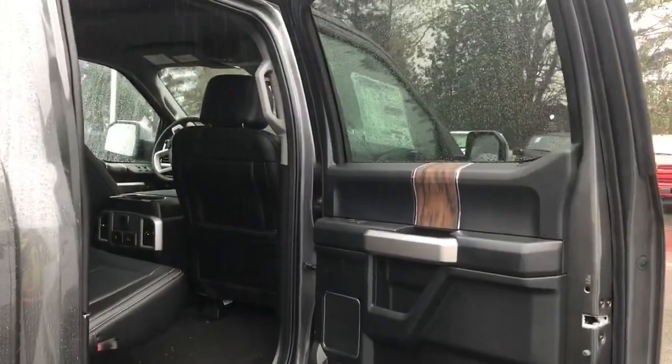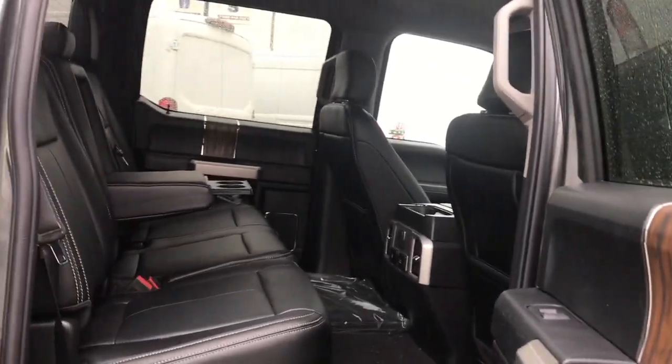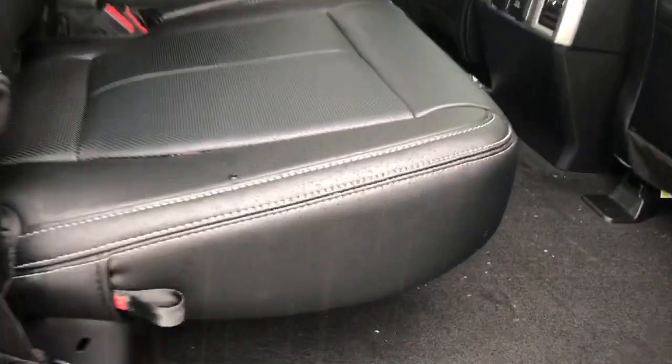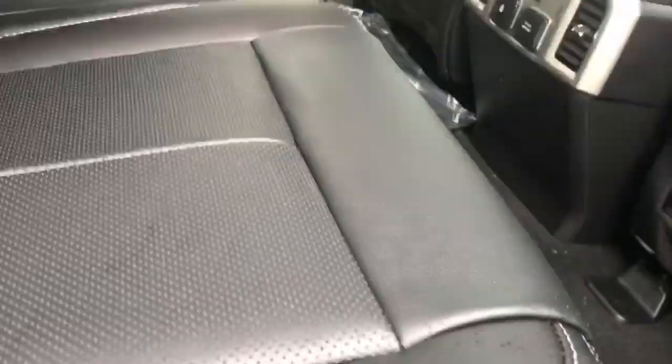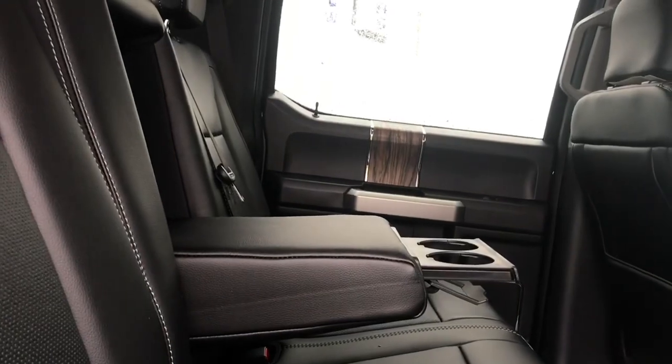Speaker in the door, as well as power windows and that nice inlay. You have seating for 3 in the back with a 60-40 split. You simply pull the tab at the base and then lift the seat up. And then when you're ready to bring it back down, pull the tab again and push down, and down it goes. You have anchors at the base to be able to tether baby seats, and in the center an armrest with a couple of cup holders.